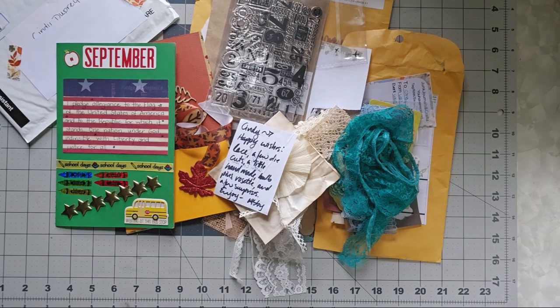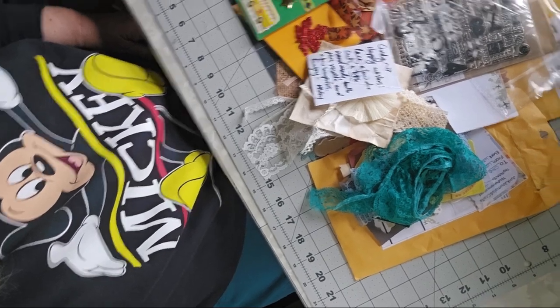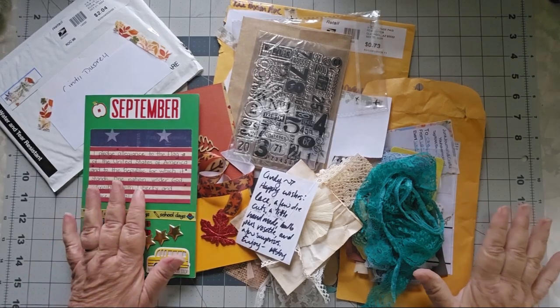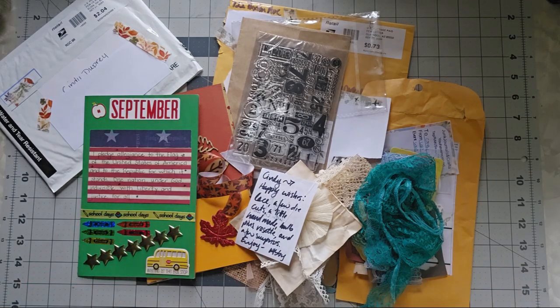I am going to turn the camera a little bit. See if you can see my Mickey shirt. I got my Mickey shirt on. I just bought this sweatshirt and it is hard. It was 80 degrees with the heat index usually in the 90s. One day it was over 100. I didn't mind. I love the heat.